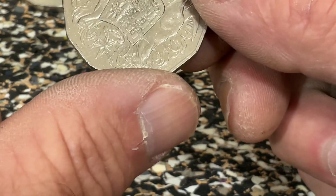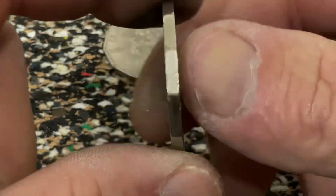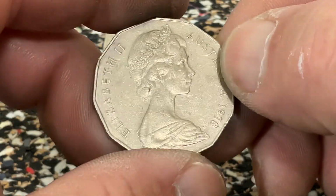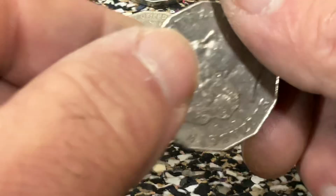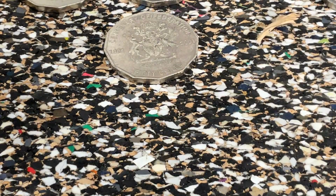2.3 mil, New South Wales, 3 mil. So, it's been pretty good for a 50 cent hunt, really. One last roll to go.